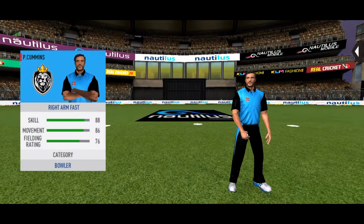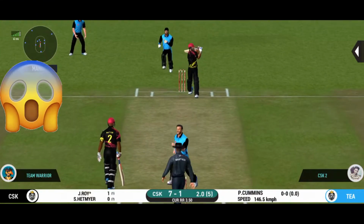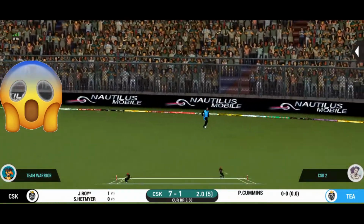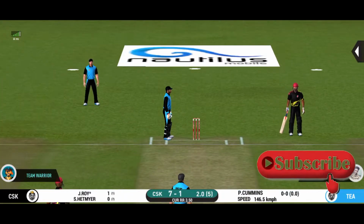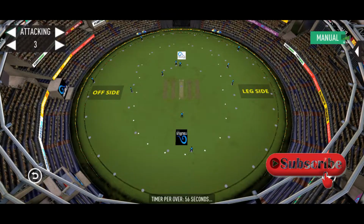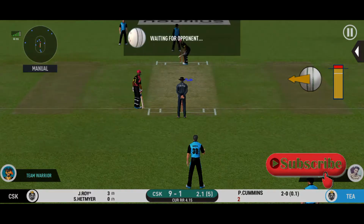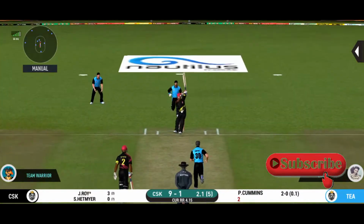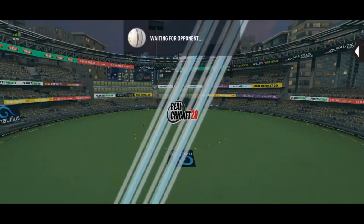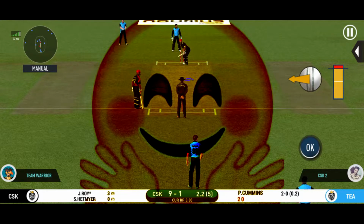Pacer introduced from the other end. They have run the first one quick. That is excellent running between the wickets. The bowler will have to be extra careful of the line he bowls to this field. Oh, that must have really hurt. He is arguably one of the best hitters in world cricket.